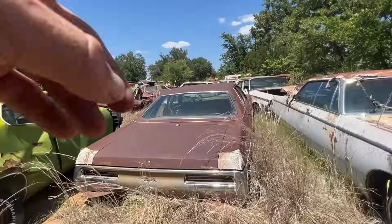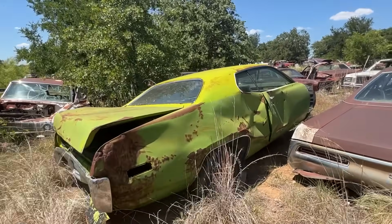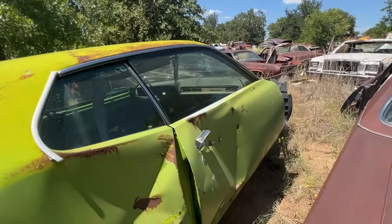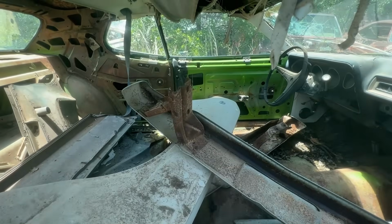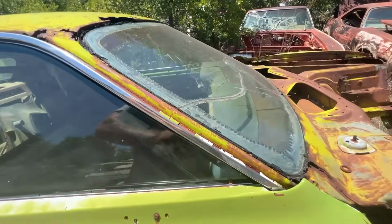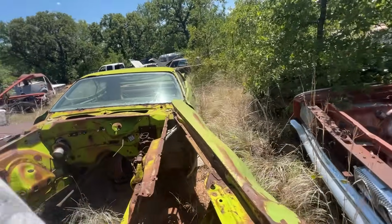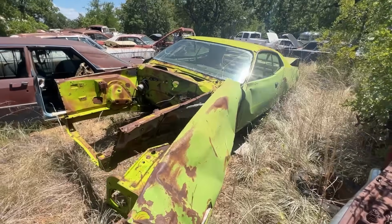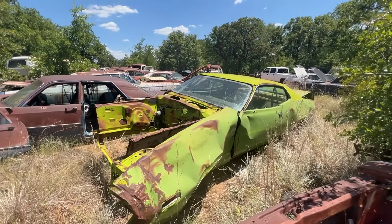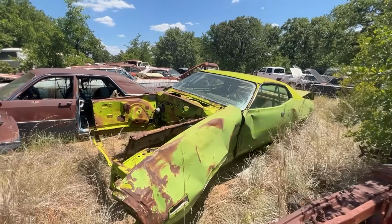Okay, so probably a New Yorker. What is this? A 71 383, either a Roadrunner or a Satellite. It's a Roadrunner. The Roadrunner, 383 car. The floors are in it. The top's real rough. No engine. No tag. Has the VIN though. The fender's way over here, just in case she was wondering. But hey, there's a 71 Roadrunner. That 72 Satellite's in a whole lot better shape.